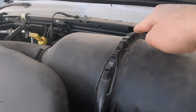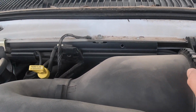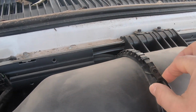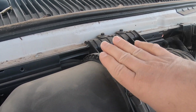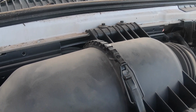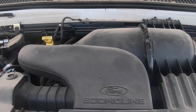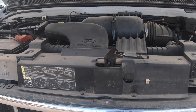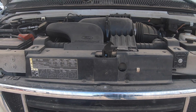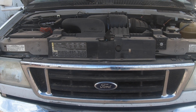In my opinion, this is just a really crappy, junky design. It took a little bit of work to get the box and the filter flush so that it would properly clamp down. I put the battery back on, fired this thing up, and it ran like a dream. And we got about 2 more miles per gallon out of this thing for the next 2,000 miles.